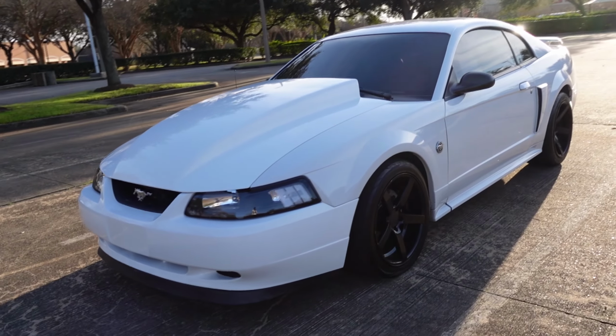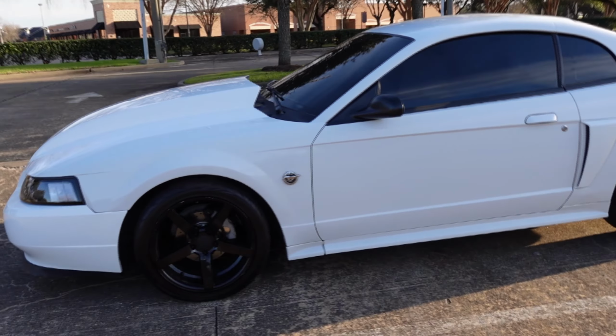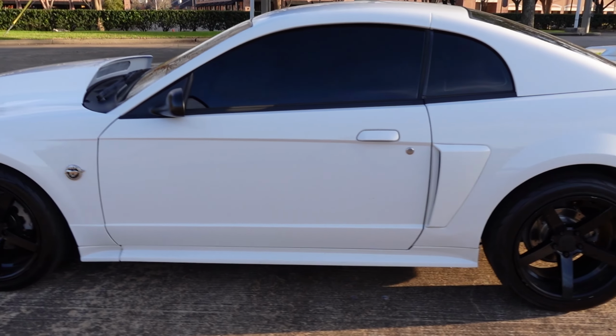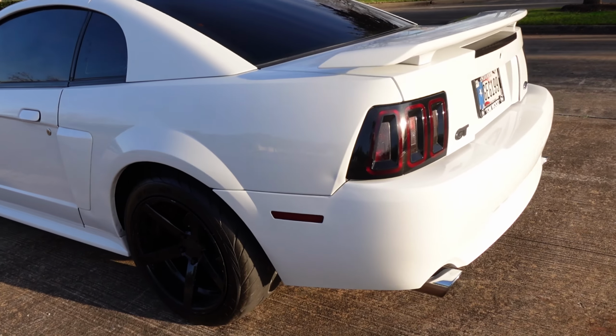So here it is, guys. Here's what the car looks like with the Cervini's 4-inch cowl hood. Let me know what y'all think. Also got a new rear bumper as well.